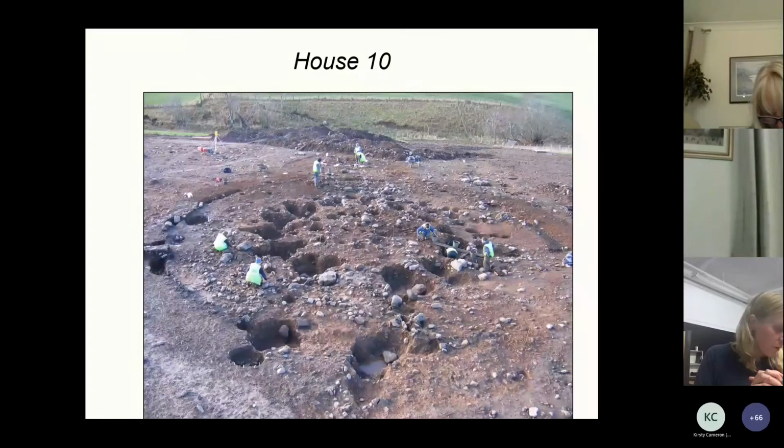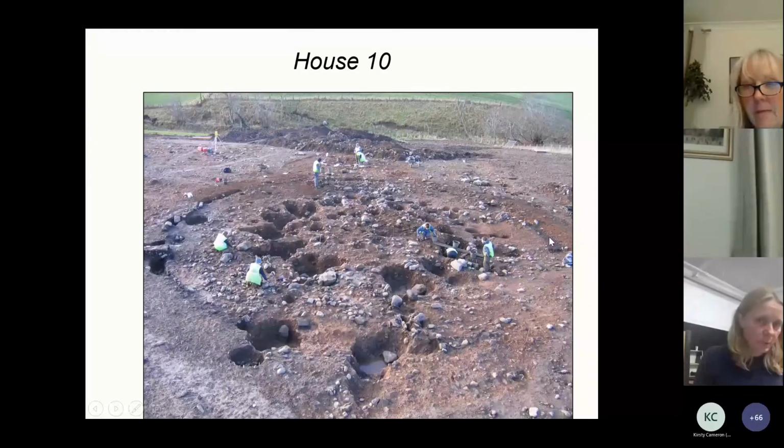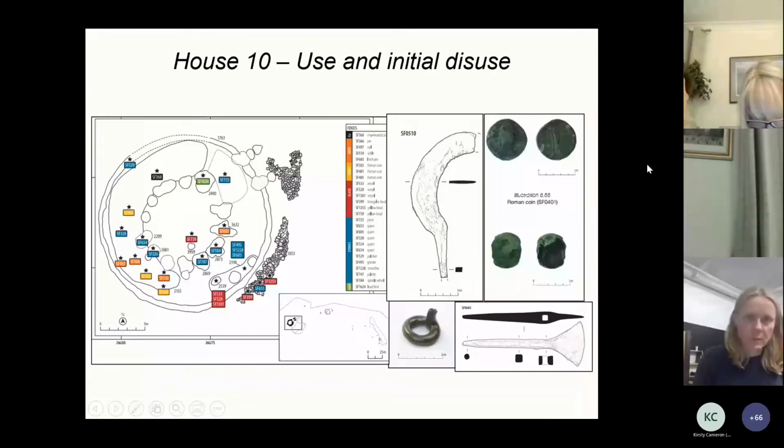If, as postulated, House 10 stood for several decades or longer, generations, the stability of the timber superstructure may have become weak over time. The archaeological record shows that posts had certainly failed and been replaced in the inner post ring. So the turf and stone apron may well have been constructed to give additional support to the sagging outer wall and to further insulate the now decrepit building. So yeah, it's a fabby building.